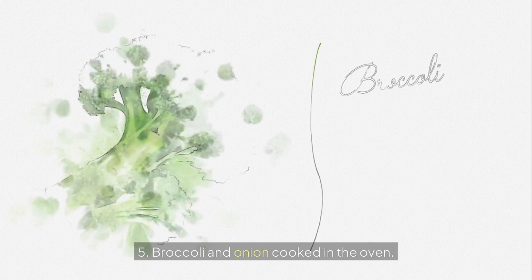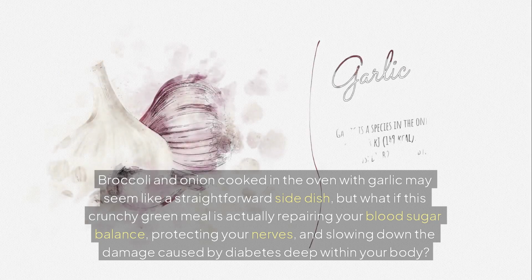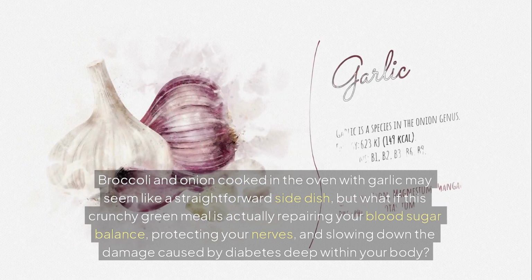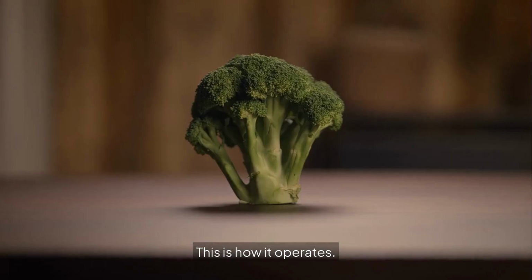5. Broccoli and onion cooked in the oven. Broccoli and onion cooked in the oven with garlic may seem like a straightforward side dish, but what if this crunchy green meal is actually repairing your blood sugar balance, protecting your nerves, and slowing down the damage caused by diabetes deep within your body? This is how it operates.